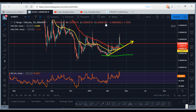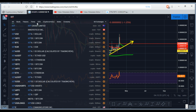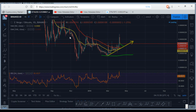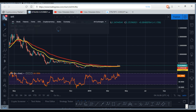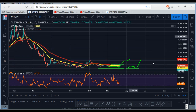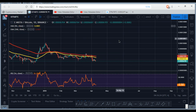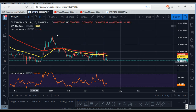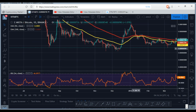So let's go ahead and take a look at IOTA. Somebody asked about IOTA, because IOTA is one of my top picks for April. Let's talk about IOTA BTC, not USD. Let's get a clean chart. Take a look at IOTA. IOTA looks like Zilliqa. If you know what's going on with Zilliqa, you're going to know what's going on with IOTA. Same pattern: double bottom, double top, 0.786 pullback. Let's verify.